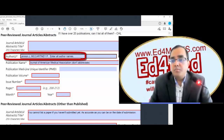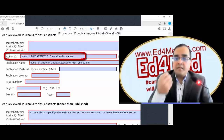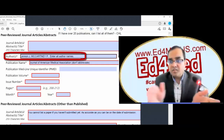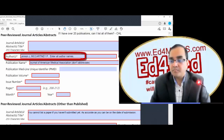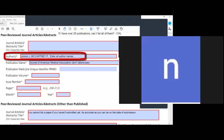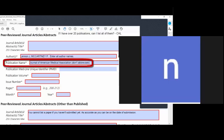You don't have the ability to bold your name and so forth. So the best way to highlight your name among the list of authors is to capitalize your name. That way, if there are like 10 authors, I'll know exactly where you are in that list, whether you're the first author. Because no one's going to have time to go through all the 10 names and find out where you're at. So help the program director: capitalize your name, and the format is last name and first initial. So that's what I've kind of done here.